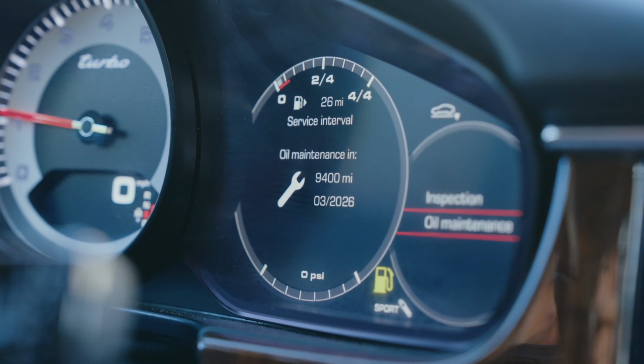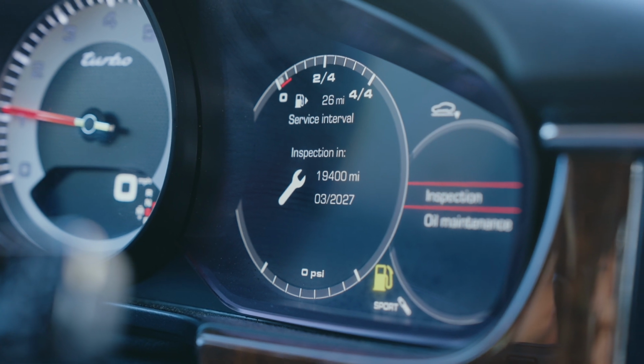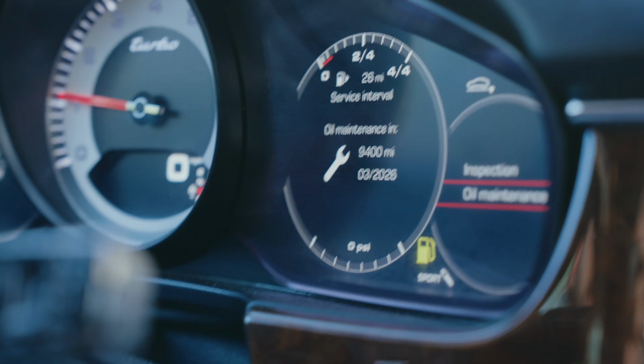Like I said, the oil is going to be every year. The inspection is going to be every 2 years, so 20,000 miles and 10,000 miles. That way, you're not having to call up your service provider. You can just look at your own dash, and there's stickers on the windshield, and it's going to tell you, hey, your services are due at this time.